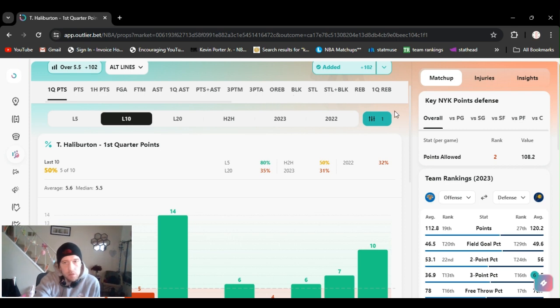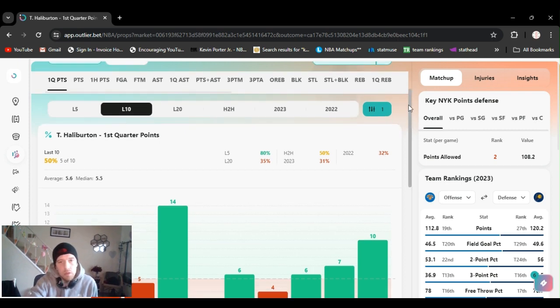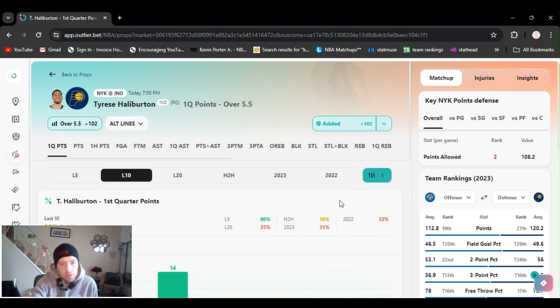But I feel like they're going to take advantage of, I don't know, not being there. They're going to come out strong. They got their home crowd behind them. He should go over this easily. All right, I got Halliburton, first quarter, over 5.5.